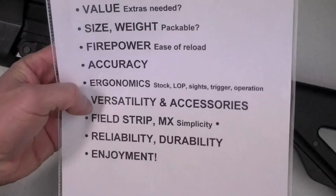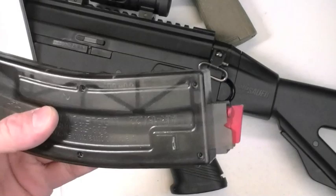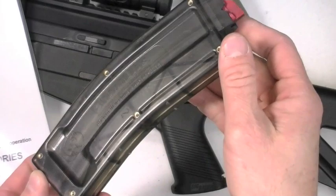Accessories, you might need to buy more magazines, okay? But the good news is Black Dog magazines aren't that expensive. You can find them in lots of different places. And again, it's probably one of the best magazines out there currently for a tactical 22.